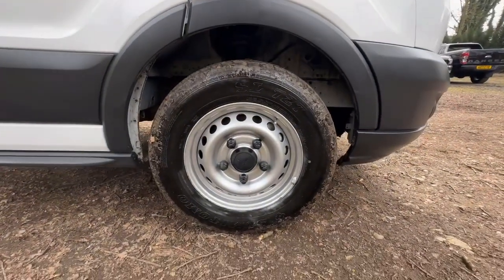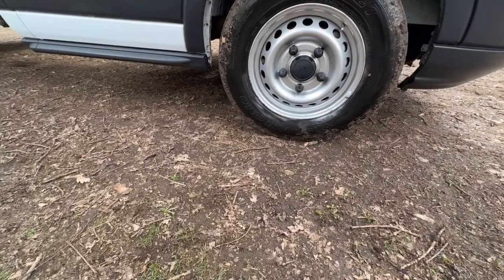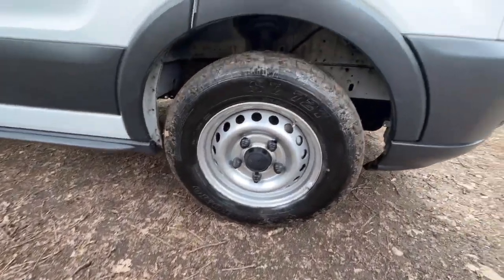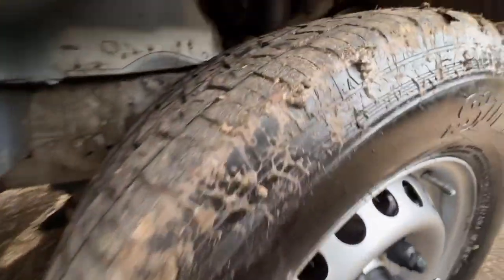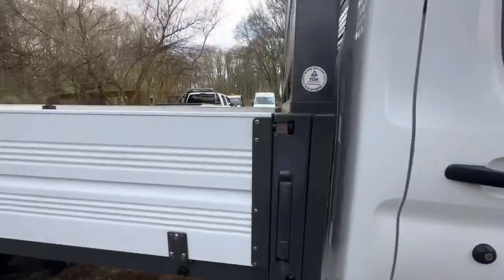Driver's side front wheel and tyre, it's a Sumitomo tyre, SL something, obviously a van tyre, about 6 or 7 millimetres of tread, and it's nice and tidy under the arch, as you can see. No signs of any impacts or damage. Right, onto the interior.